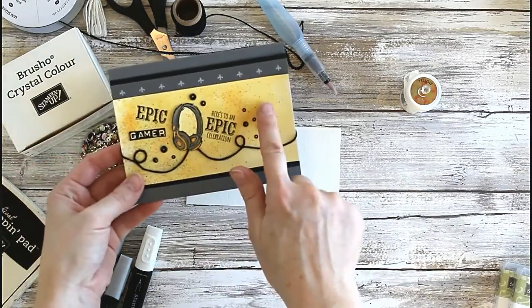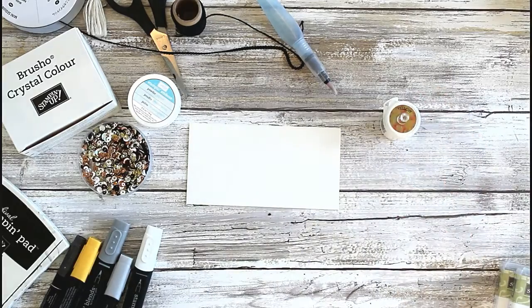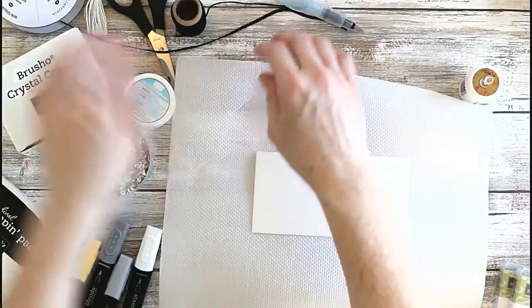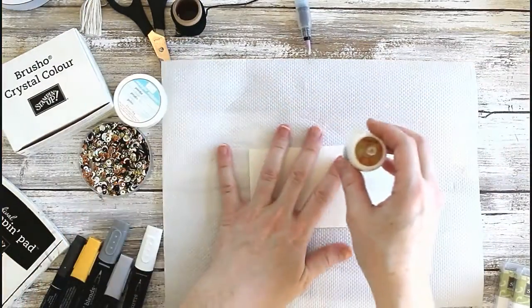So in order to create that background that you see here today, we're going to take some of our yellow Brusho and a piece of cardstock. I'm using watercolor cardstock here today, but on my card I've also used the shimmery white cardstock. You just need something that's a little bit heavier so that it can tolerate the water that you're going to use. You don't want your paper pilling.